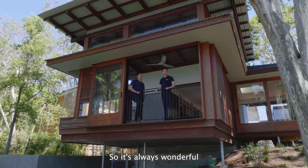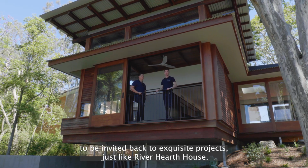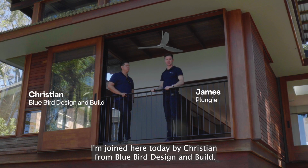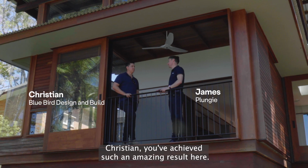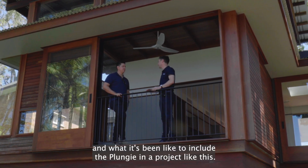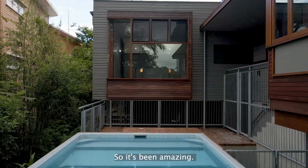So it's always wonderful to be invited back to exquisite projects just like River Hearth House. I'm joined here today by Christian from Bluebird Design Build. Christian, you've achieved such an amazing result here. Tell me a little bit about the project and what it's been like to include the Plungie in a project like this. So it's been amazing.